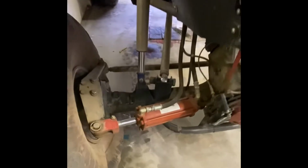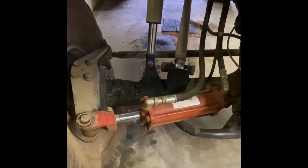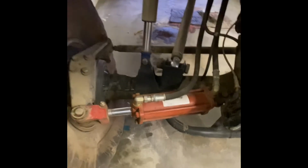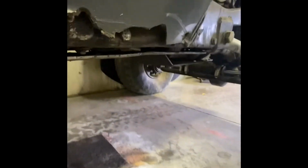If you guys haven't seen hydraulic steering before, this is pretty cool stuff. So this is just like an agricultural hydraulic ram like you'd find on a tractor or something. And we rigged that up to steering pumps, and that's what steers the rear axle. And then if we go around front here, you can see all the transmission fluid it likes to leak.